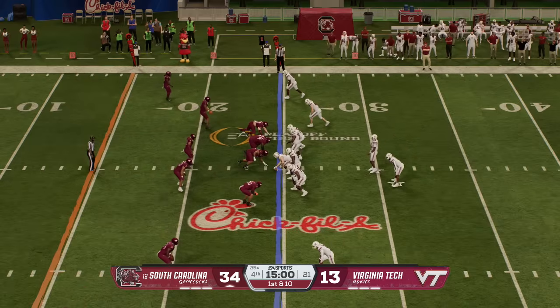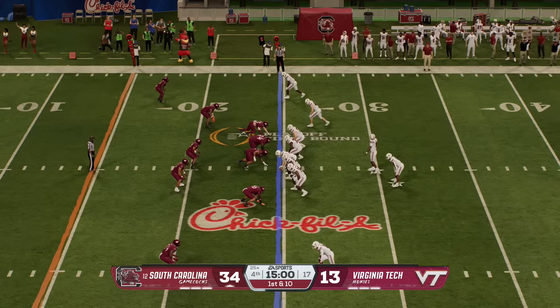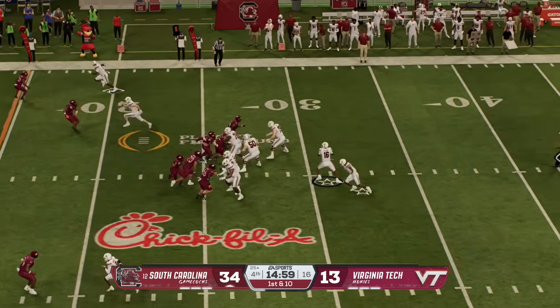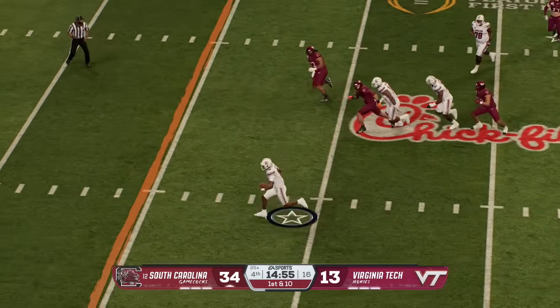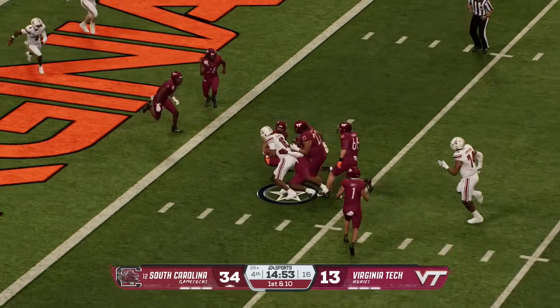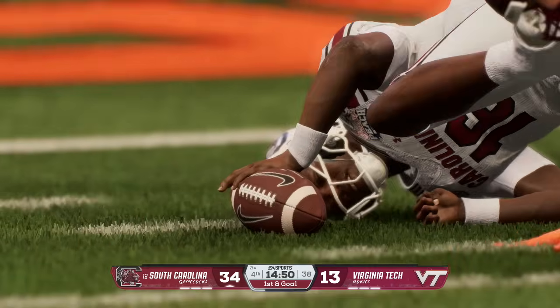So here we go, first play of the quarter. The offense has a first down. Scanning the field, it's Sellers. Gets loose. Look out, room to run here. Breaks into the clear. Couldn't quite get in. Tackled down at the 2-yard line.